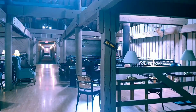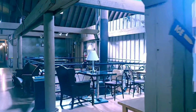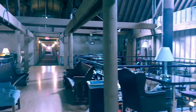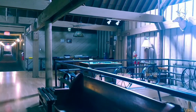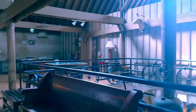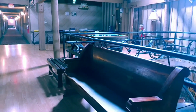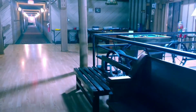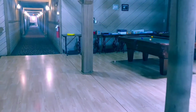I just love it up here. They have a nice seating area. You know, you could sit, relax, whatever. They have a pool table over there. And then also, they have these... oh, look, these really nice chairs you could sit in too. Benches and stuff. It's pretty neat.